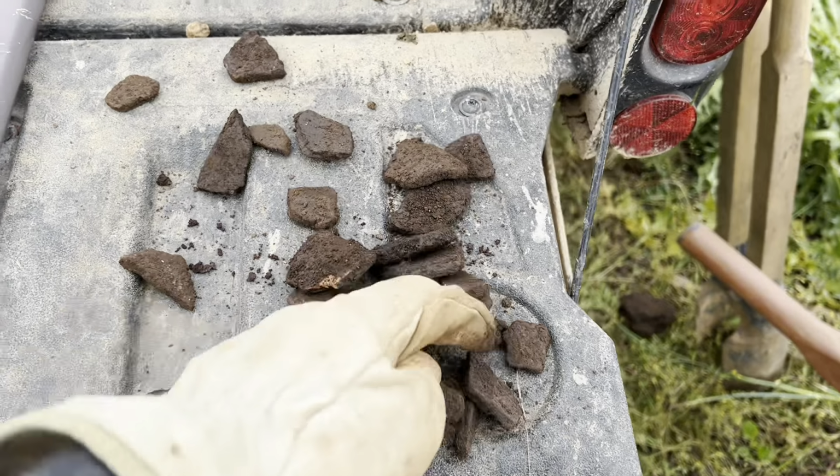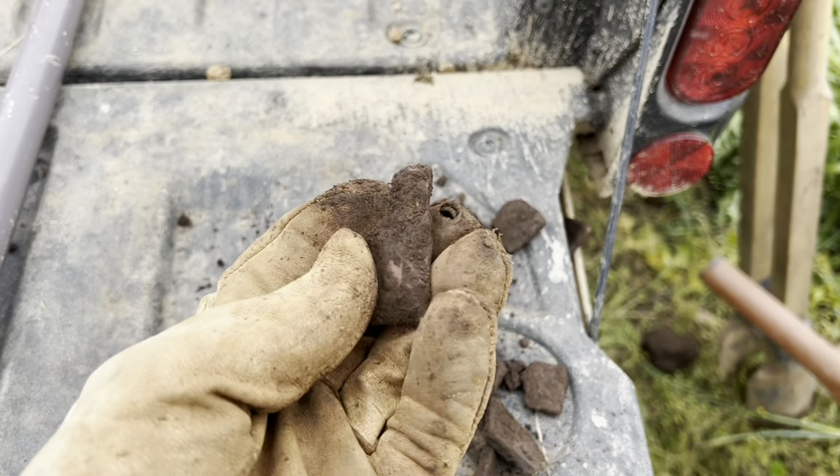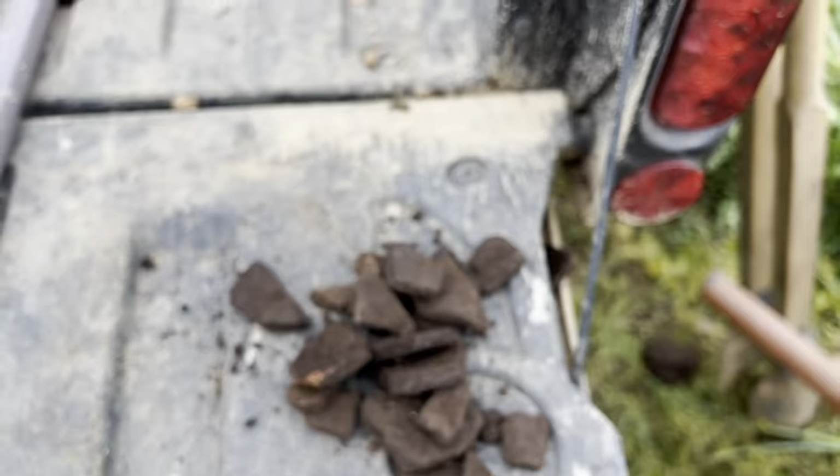Pottery pile is growing tremendously. We got a big pile going. I'm gonna go get my water bottle or something to start washing these off, give y'all a better view as we go.